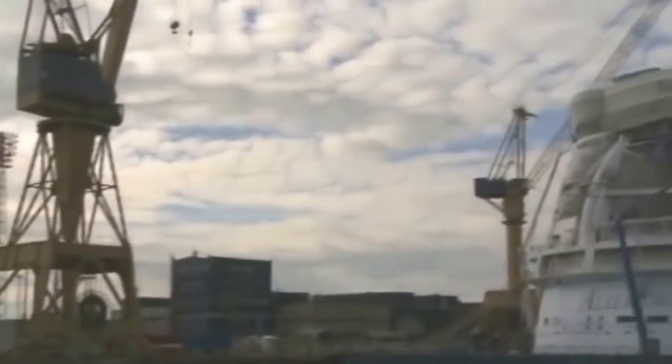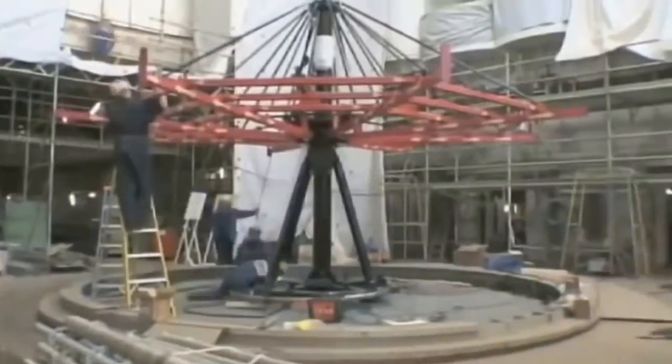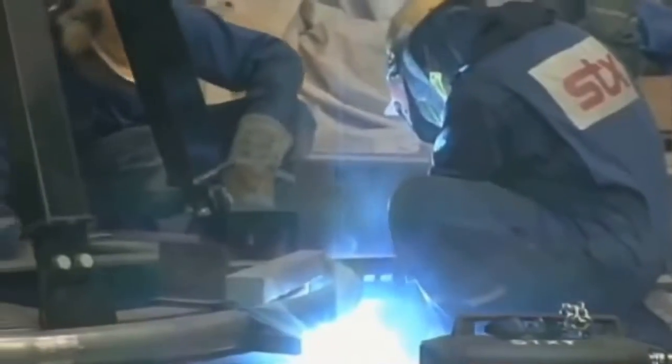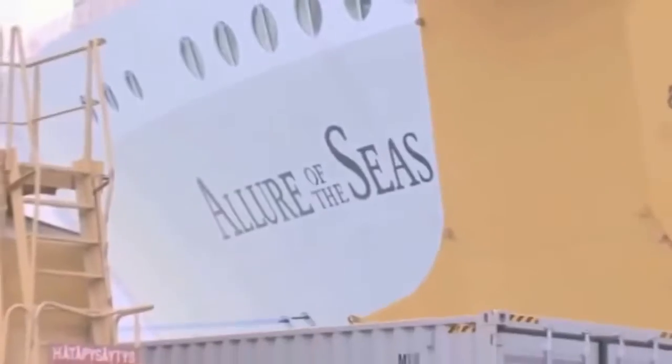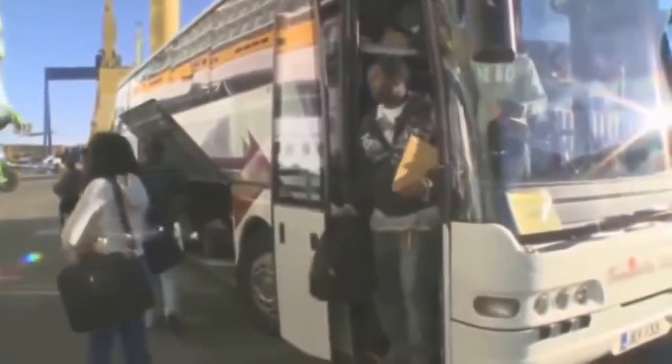Back at the shipyard in Finland, workers resumed construction at an increasing pace. With the first passengers scheduled to arrive in a few short months, the ship still needed a number of finishing touches. In late summer 2010, Royal Caribbean crew members began to arrive in Finland. Their mission? Prepare the ship for passengers.